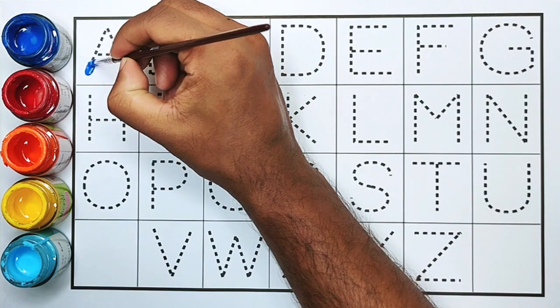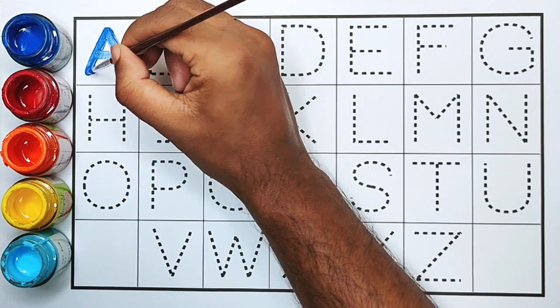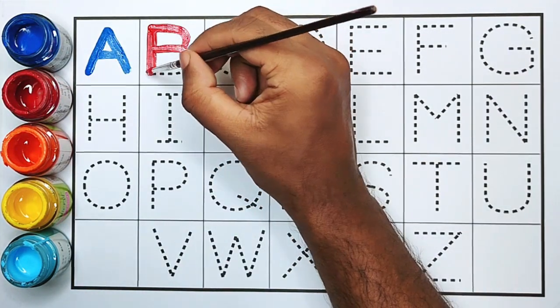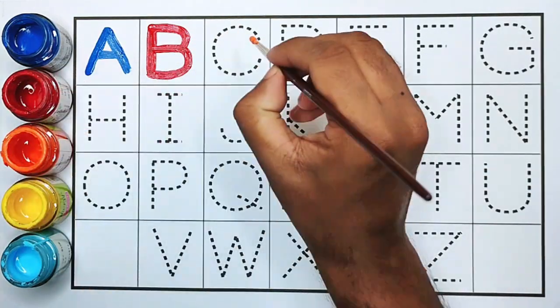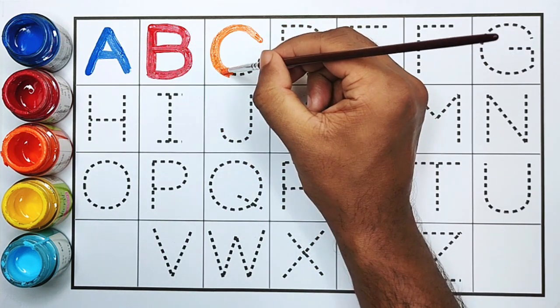Blue color. A for alligator. Red color. B for ball. Orange color. C for car.